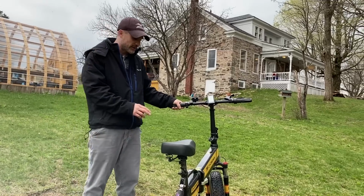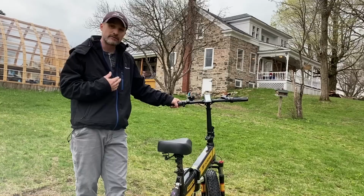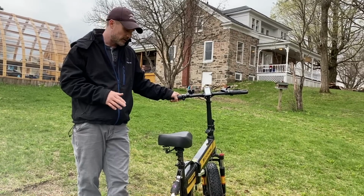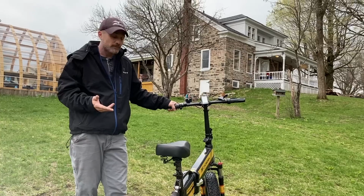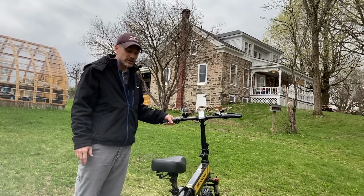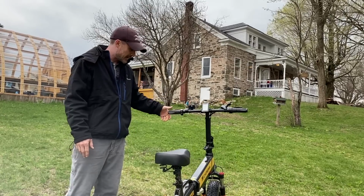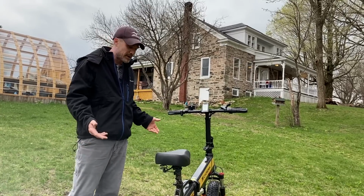I think it's very difficult to take the battery out. That's one thing I really want to mention. I find it very difficult to take the battery out. Luckily, you can charge it while the battery's in. Overall, build quality wise, it's really good. I can't imagine bikes being made much better than this.